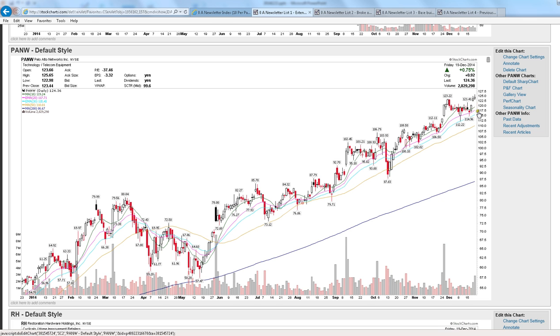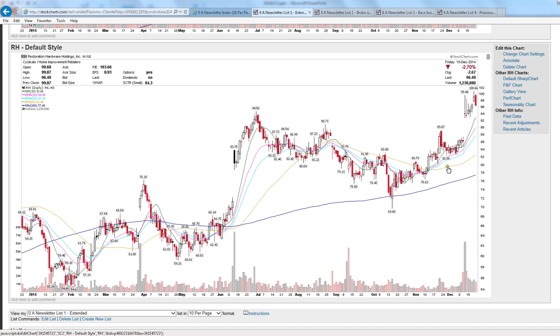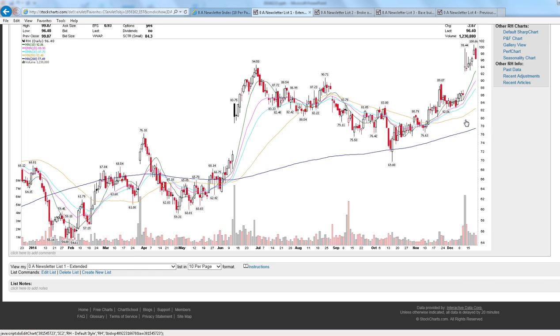Now it's breaking out from this little consolidation. However, there's no proper buy point. This stock should have been bought right here in this area, and that's a buy point. But right now, there's not a proper buy point here. Restoration Hardware is also overextended. The breakout point is right here, the gap up here.